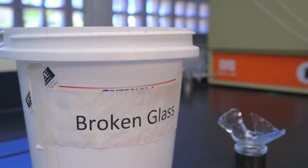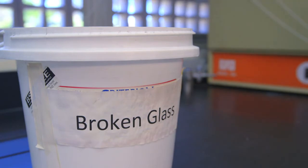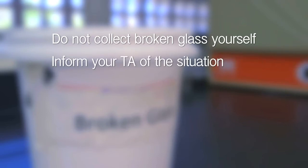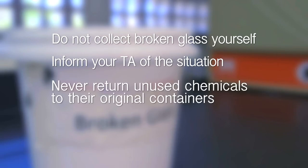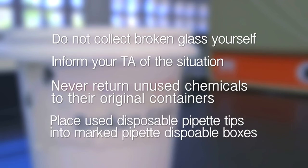Sharp objects like razor blades, used slides, and broken glass should go into the broken glass container. Don't try to collect broken glass yourself. Inform your TA about the situation. The same rule applies for chemical spills. To avoid contamination, never return unused chemicals to their original containers. Place used disposable pipette tips into marked pipette disposable boxes.